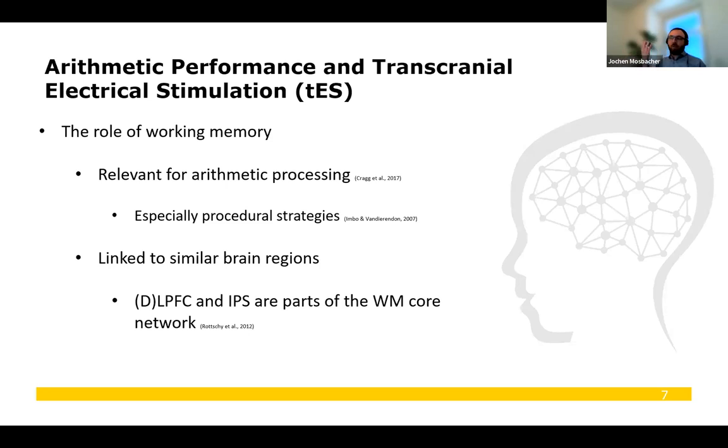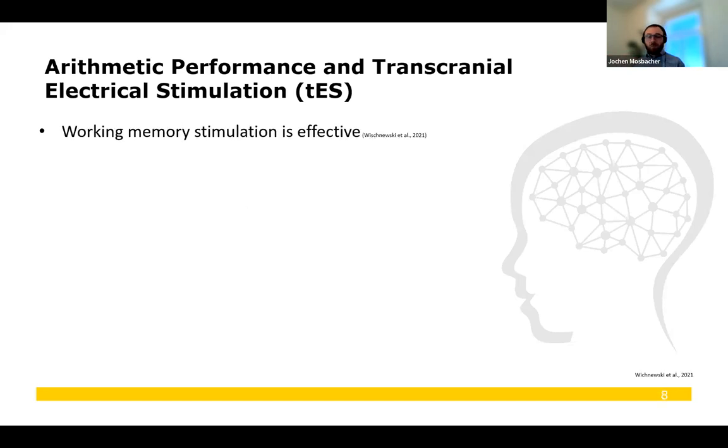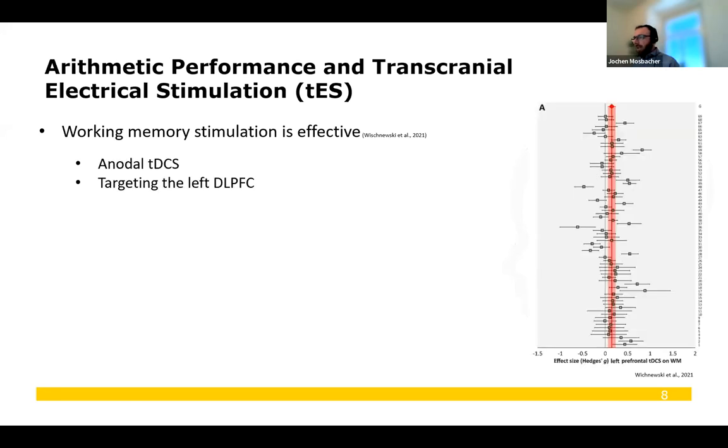And this leads us to the second part of the talk, which is working memory. Working memory is, of course, a very important function for most cognitive processes, and as such also relevant for arithmetic processing, quite likely especially so for procedural calculation. And it's linked to basically the same brain regions, with the dorsolateral prefrontal cortex and the IPS being seen as parts of the core network of working memory. It has been researched quite well with stimulation studies, and especially anodal direct current stimulation targeting left dorsolateral prefrontal regions has a small but very reliable effect, which led us to some questions.